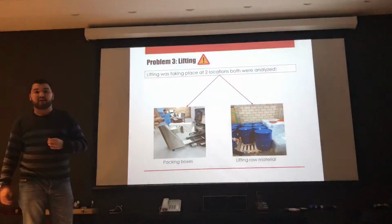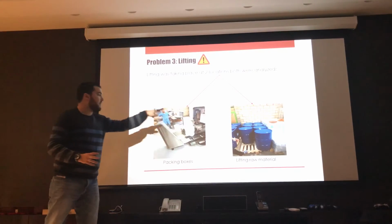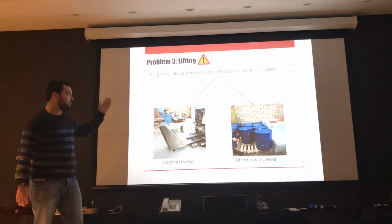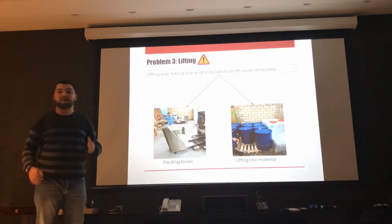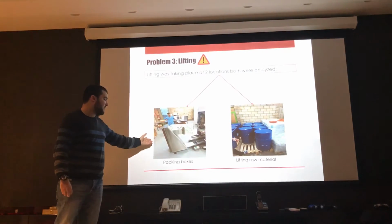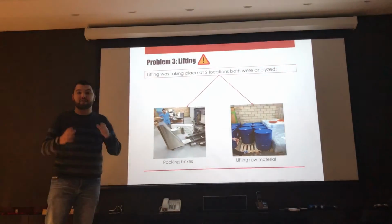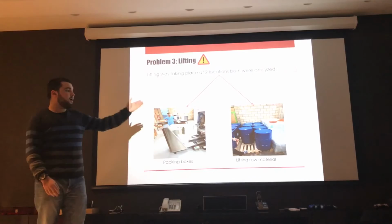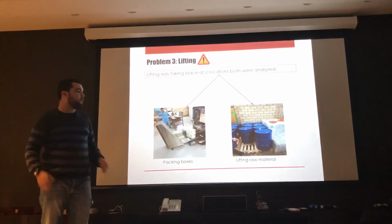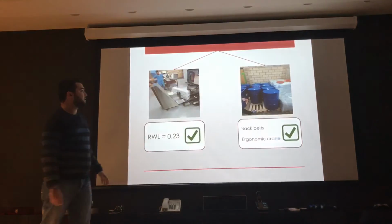Now, as for lifting, team members conducted a study of lifting at 2 area locations in the company. The first one was at the end of the production line when packing boxes, and the second location was at the upper floor warehouse where workers lift raw materials and store them.